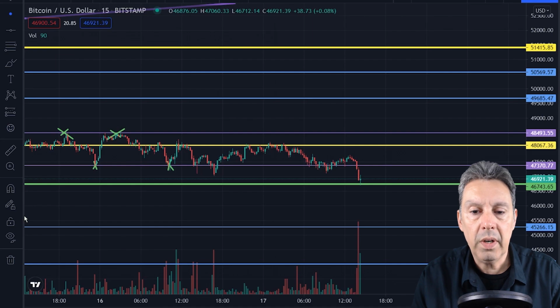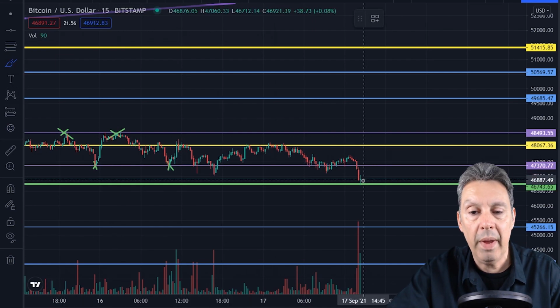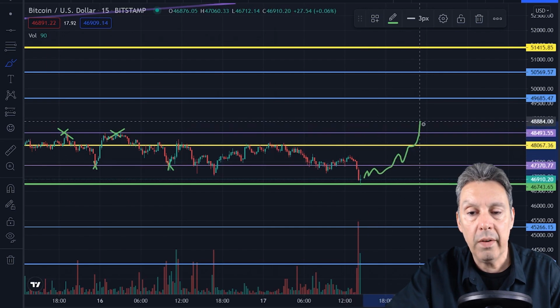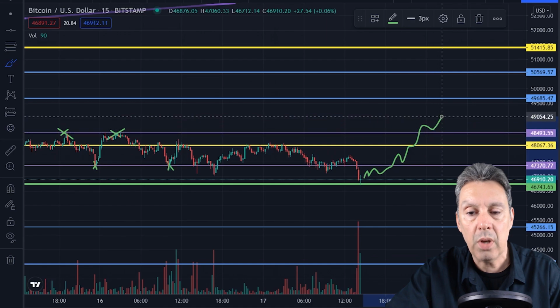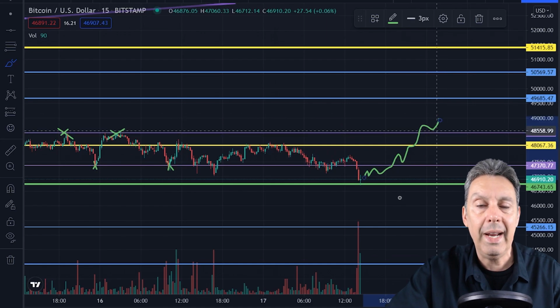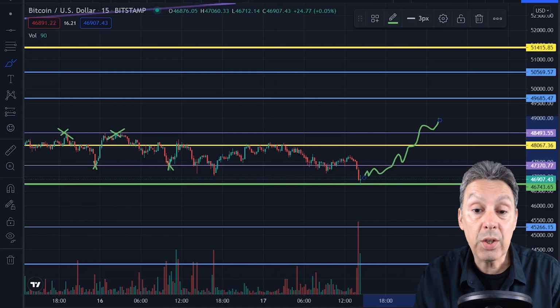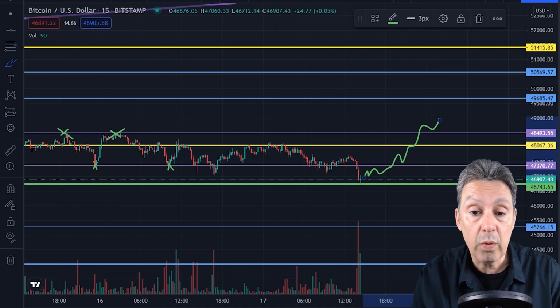So I don't know that it's going to get there over the weekend, but what I would hope to happen is that we see some activity here like this, and we test this line of support and start heading up somewhere by the time we start trading on Monday. So that's the action I'm looking for Bitcoin over the weekend.